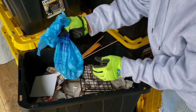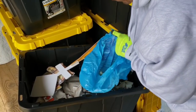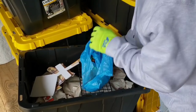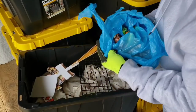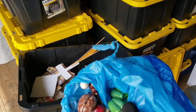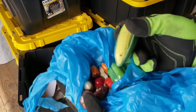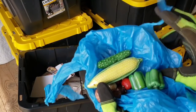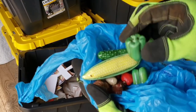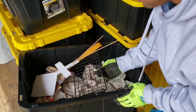Let's look at some other things in here. What do we have here? Oh boy, we got a bunch of smalls in here. This is kind of cool. People love this stuff. I'm not going to take them all out of the bag, but look, we've got porcelain. I see a walnut, peppers, an ear of corn, acorns, porcelain pieces. Look at that. Oh, look, there's a cucumber. Looks like there's a lot of cool stuff in here.